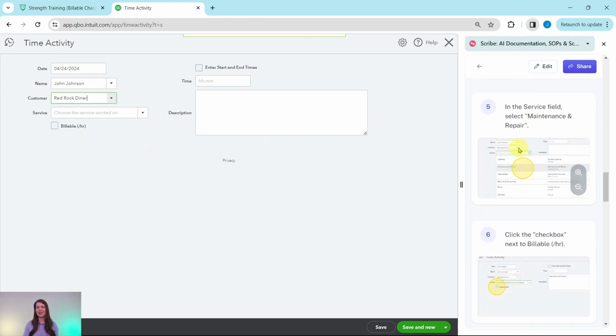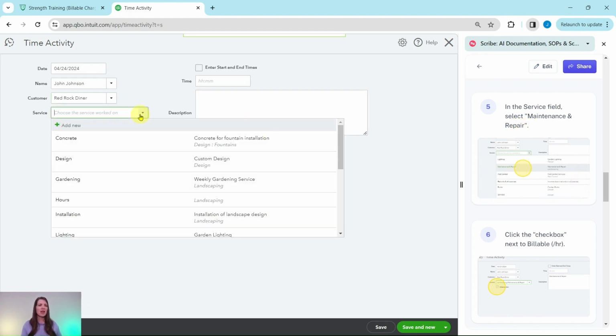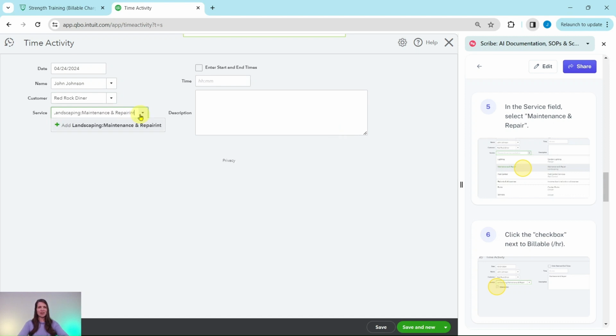And then let's fill out the rest of this. So in the service field, we want to select maintenance and repair since that's what he was doing. I'm going to click into it and then go ahead and start typing in. I spelled that incorrectly. There we go. Once you find maintenance and repair, go ahead and click on it. This is a billable charge, so we're going to click on the checkbox next to billable hour since we are charging that back to the customer.